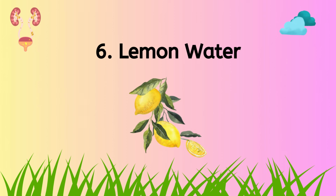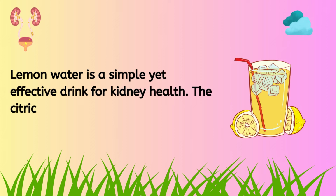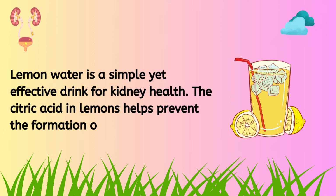6. Lemon water. Lemon water is a simple yet effective drink for kidney health. The citric acid in lemons helps prevent the formation of kidney stones, while the high vitamin C content supports overall immune function and detoxification processes.